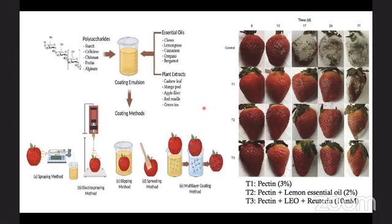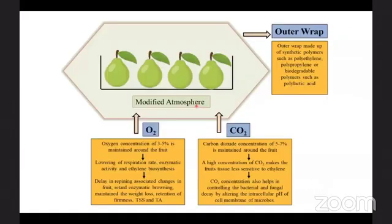So this suggested that the T3 treatment improves the shelf life by reducing the microbial attack till the end of the 31st day. So edible coating is one of the upcoming promising technologies, a practical strategy to improve the shelf life of horticultural products. Next, speaking about the modified atmosphere.